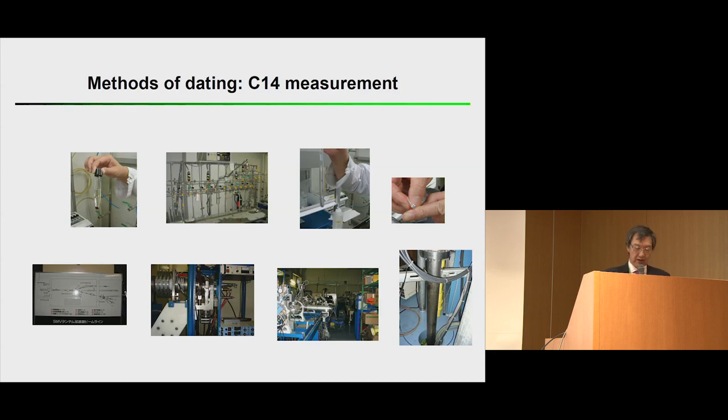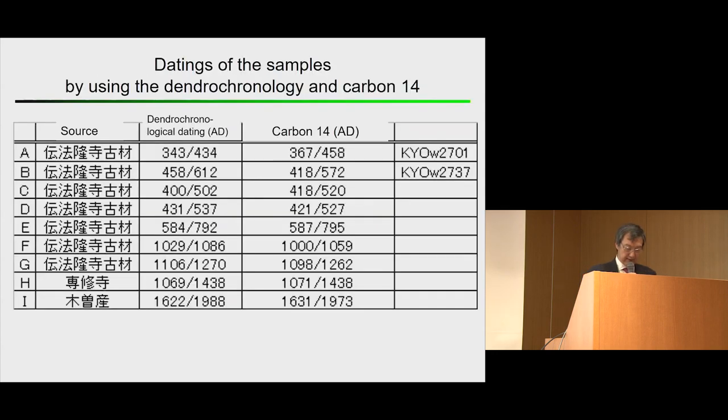In order to have precise dating, samples were cross-checked with radioactive carbon dating. Those are the results we got, the data from dendrochronology here, and radioactive carbon-14 as well. Those are basically in good accordance with each other, although there are certain differences. For example, here is around 90 years of difference at the first annual ring.